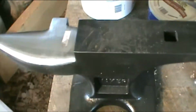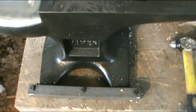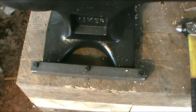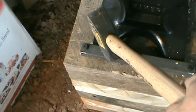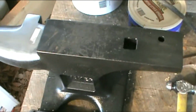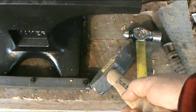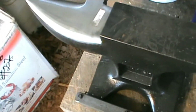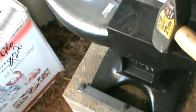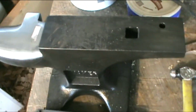Now, the secret to quieting an anvil down is to fasten it down tightly. I've got 3 6-inch landscape timber bolts, timber lock screws. There's 6 of them in it, and 2 pieces on each side. I thought about putting some more on there, but with these right here on the ends, it's not going to slide back and forth. Now, listen to it. No ring.